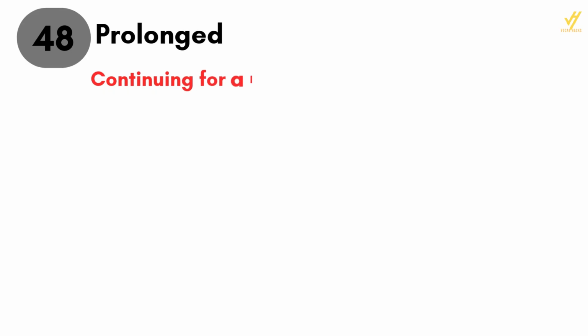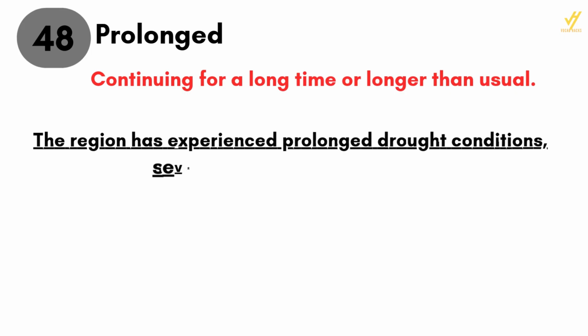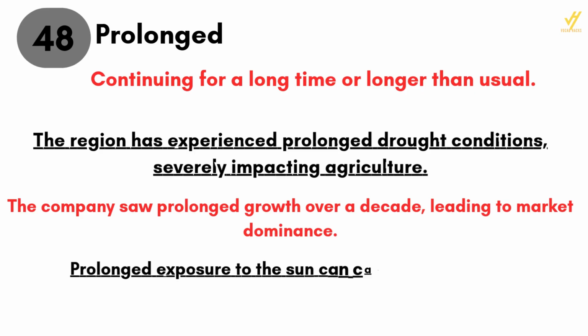Prolonged. Continuing for a long time or longer than usual. The region has experienced prolonged drought conditions, severely impacting agriculture. The company saw prolonged growth over a decade, leading to market dominance. Prolonged exposure to the sun can cause skin damage.